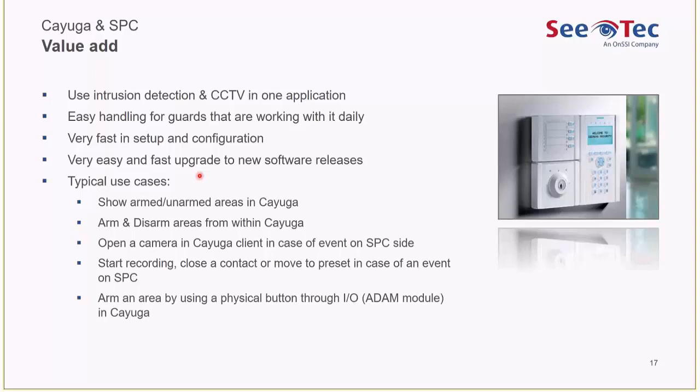They are updated from release to release, and using the auto updater application that we provide with our installer, the interfaces can be upgraded automatically without needing to touch the interface. The typical use cases where this Cayuga SPC interface is interesting are use cases like show the armed, unarmed area in the map, disarm and arm areas or zones, open cameras directly in the Cayuga client in case an SPC event has occurred. Of course, start recording by using the triggers coming from the SPC Central as an alarm scenario trigger.